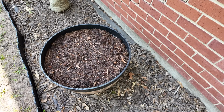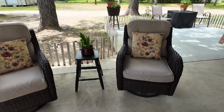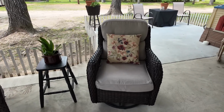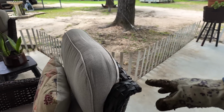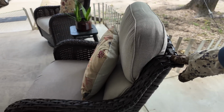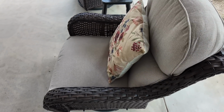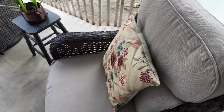All right, let me go show y'all my new rocker gliders. And here is my new rocker gliders I got at Home Depot. I love these so much. So let me show y'all. I don't want to sit in them because I'm dirty, but let me swing this around a little bit. But they do rock. They rock. They swivel all the way around. I love them so much.